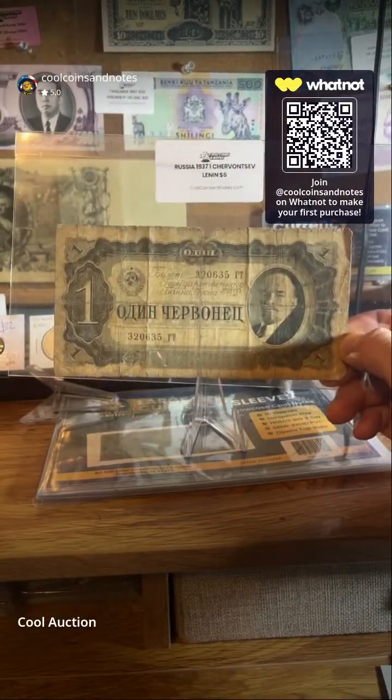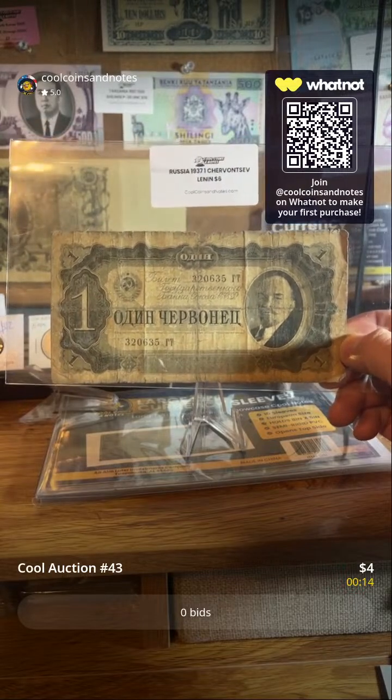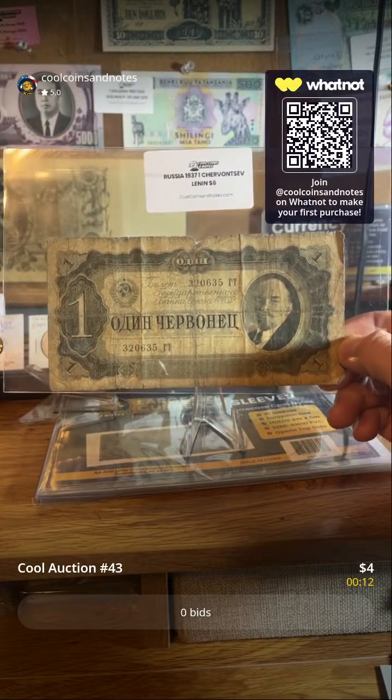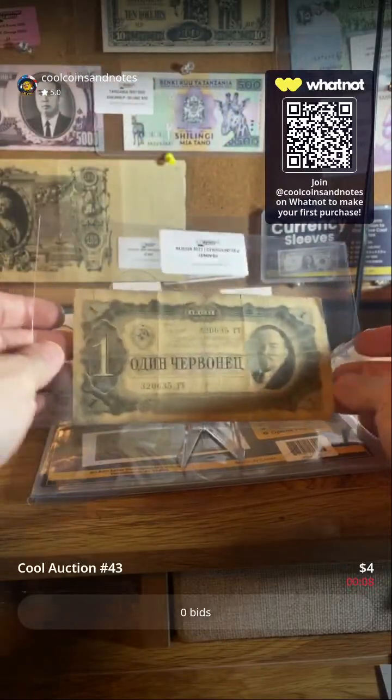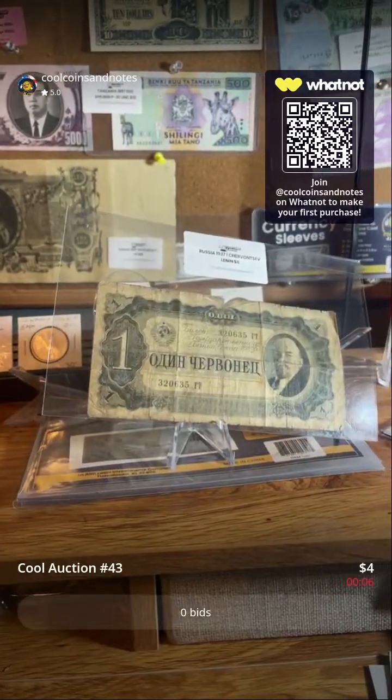We've got Lenin on this 37, one Smackaroonie, Russia. Well traveled. Still got Lenin on it, which is cool.